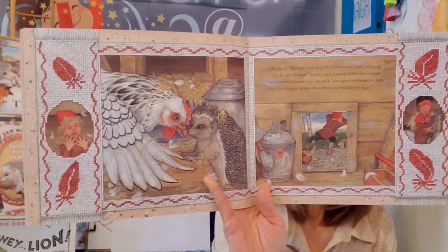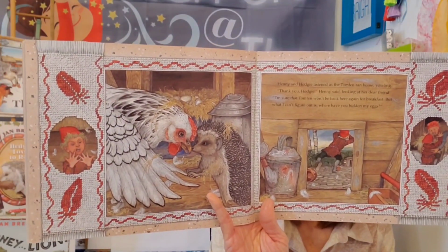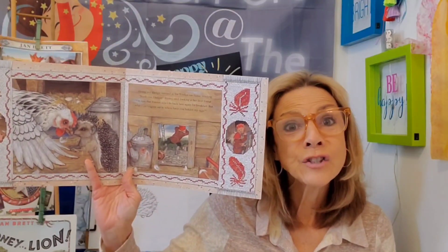I hope. Henny and Hedgie listened as Tomten ran home, yowling. That's like, ow, ow, ow, ow, ow. Thank you, Hedgie, Henny said, looking at her dear friend. I'm sure that Tomten won't be back here again for breakfast. But what I can't figure out is, where have you hidden my eggs? So she had laid eggs in the night, and Hedgie had hidden them and took their place under her nest.